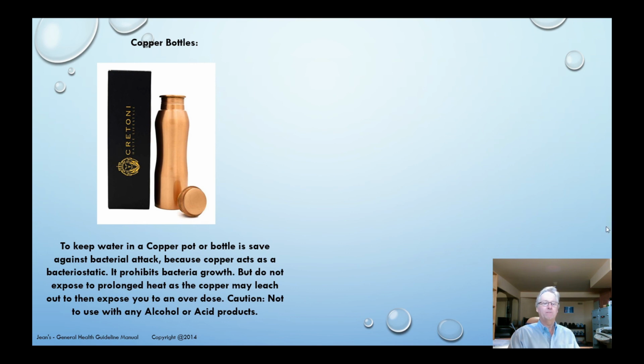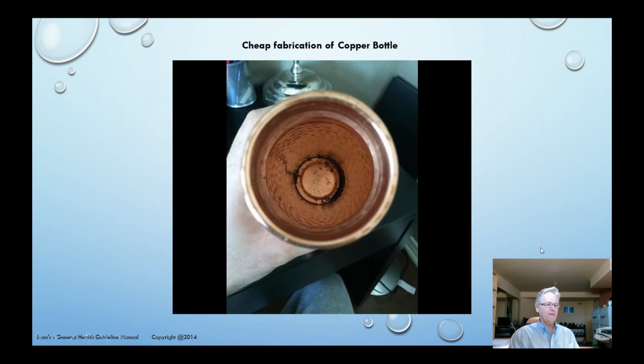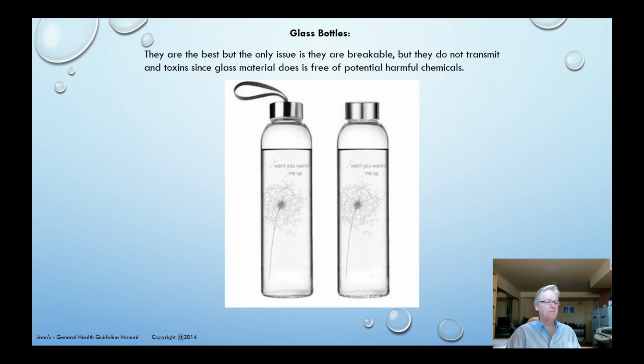I'm clicking on the wrong screen here. There are some cheap fabrications from China, which will cause mold. So yes, bacteria are not there, but it will cause mold. You need to clean those quite often, with mild soap. So just get a uniform inside and a good quality one that you could say goodbye to.